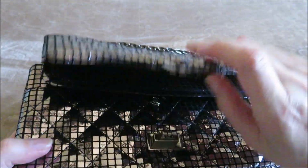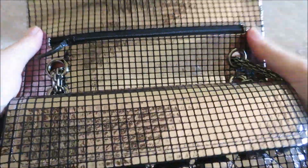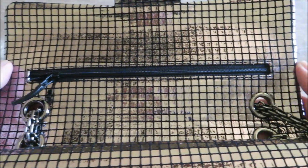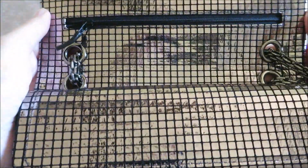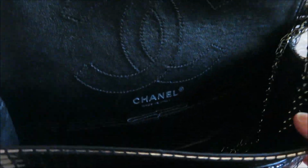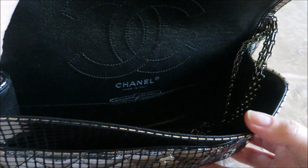Once again, it's done in calfskin with the suede running through it, and on the inside, same thing. Thankfully this came in perfect condition, and I don't have to worry about repairing it because I really have no idea how to properly clean it or care for it. That's just a big open hole down there, as all Chanel bags are.